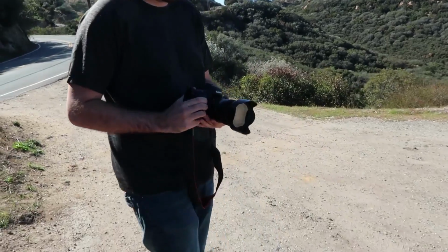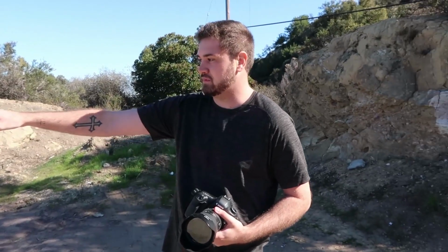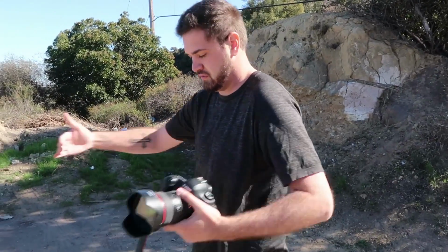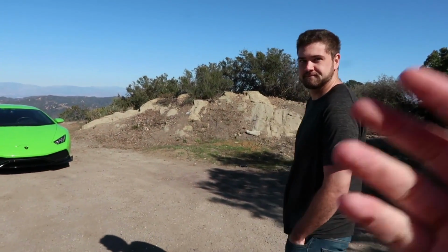Let's take a look at that bad boy. The 5D Mark III. Now, why the 24 to 70? This way I can be up close with the car. Literally, I can stand maybe a foot away from the logo. Yeah, and still get the whole entire car from a little section of it. Yeah, I feel like having a wide angle lens is super important with car photography, because often you can't just be super far away from the car. So it's useful to have.